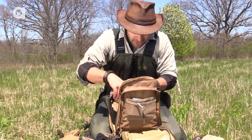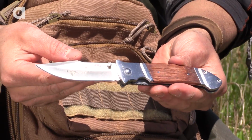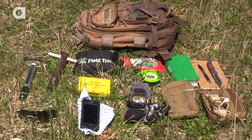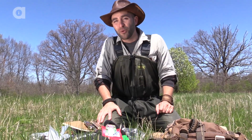Last but not least, I always carry with me an extra pocket knife just in case. And this is my kit for whenever I'm in a swamp environment like Central Ohio, the Everglades, or anywhere that I'm gonna be catching turtles, snakes, alligators, or a number of other creepy crawlies that call home to the wild.